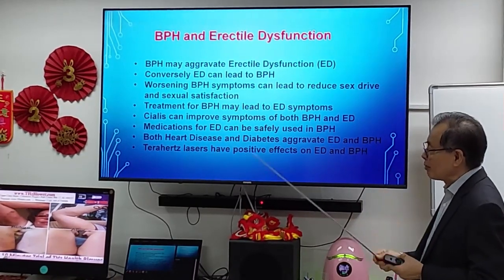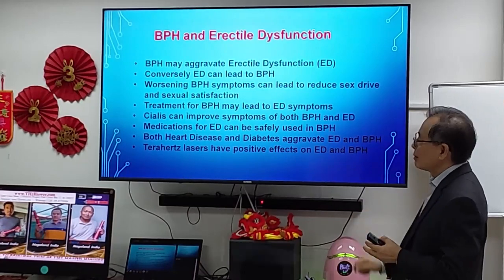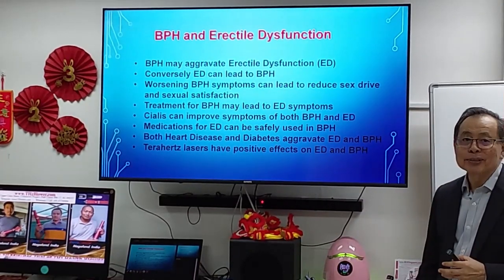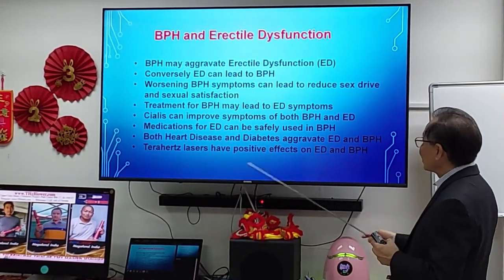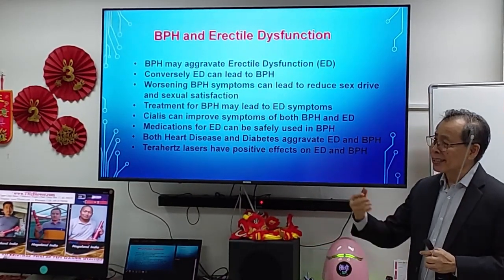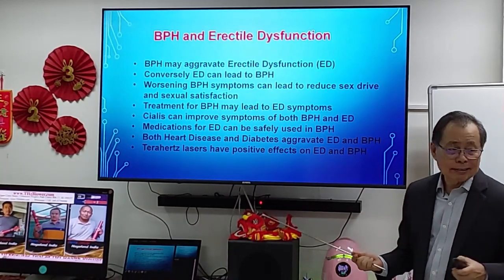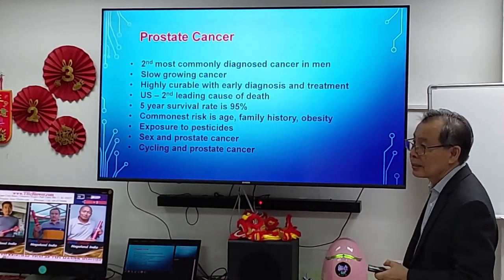So people with heart disease will get this problem, see. In fact, you can safely predict that if a person has high blood pressure, he will have erectile dysfunction and prostate problems. Almost definite, I would say. But the good news is that our Terahertz laser has a positive effect on both prostate enlargement as well as erectile dysfunction. And that's the good news, I think. And why we should use this.